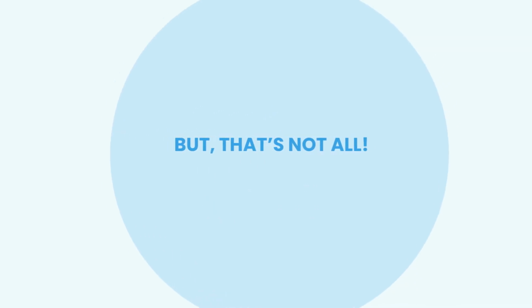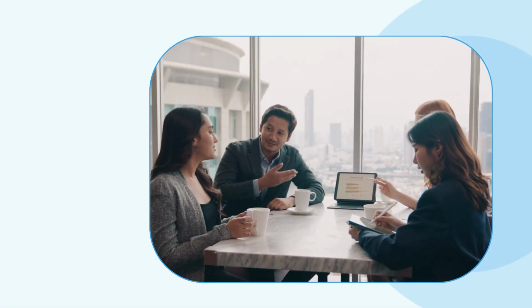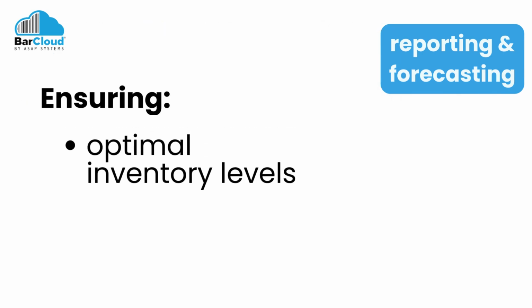But that's not all. A warehouse management system goes beyond these core functions. It provides comprehensive insights into warehouse operations through detailed reporting and forecasting, ensuring optimal inventory levels and enabling data-driven decision-making.